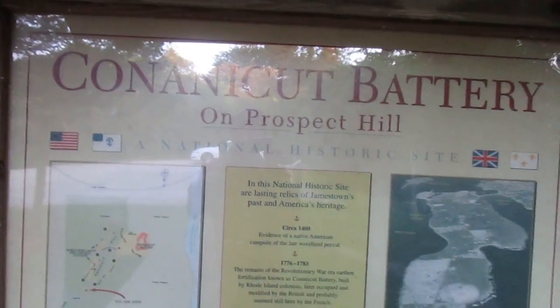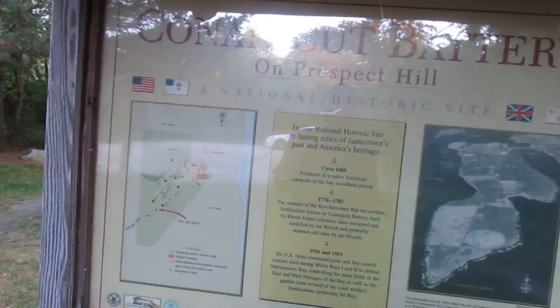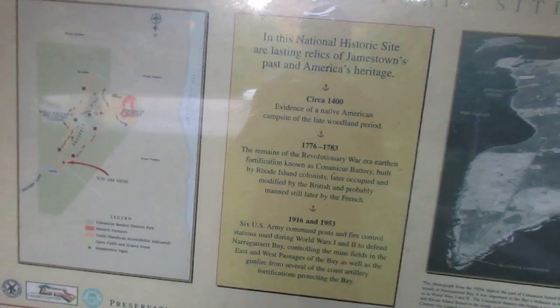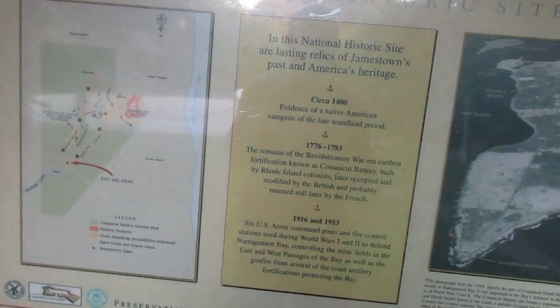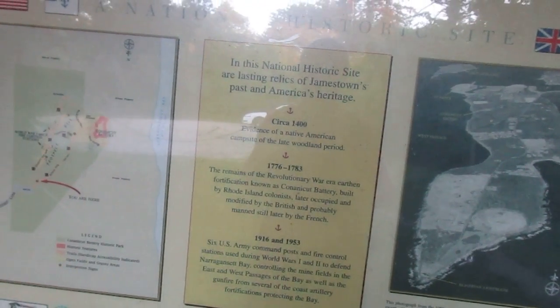Conanicut Battery on Prospect Hill, a National Historic Site. In this National Historic Site are lasting relics of Jamestown's past and America's heritage. Circa 1400, evidence of a Native American campsite of the late woodland period. 1776 to 1783, the remains of the Revolutionary War era earthen fortification known as Conanicut Battery, built by Rhode Island colonists, later occupied and modified by the British, and probably manned still later by the French.